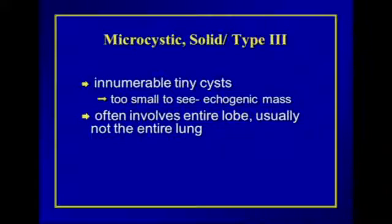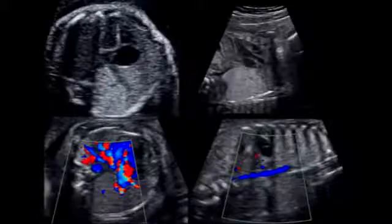or autosomal recessive polycystic kidney disease, where we know we have little tiny cystic spaces, but they're not large enough to discretely resolve any anechoic fluid. And what we're appreciating is the reverberation of the sound wave from the walls of all of these little tiny lesions. Now, the microcystic type often involves the entire lobe, but usually not the entire lung.